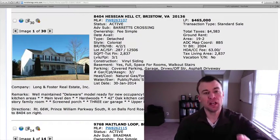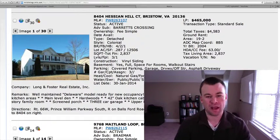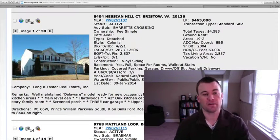But before we get to that one, the first one is 8404 Hessian Hill Ct, located in the Barretts Crossing subdivision. Standard sale, $465,000. It's a 4-bedroom, 2.5 bath. It sits on just under a third of an acre. It's 0.287, 2,837 square feet on the main two levels.